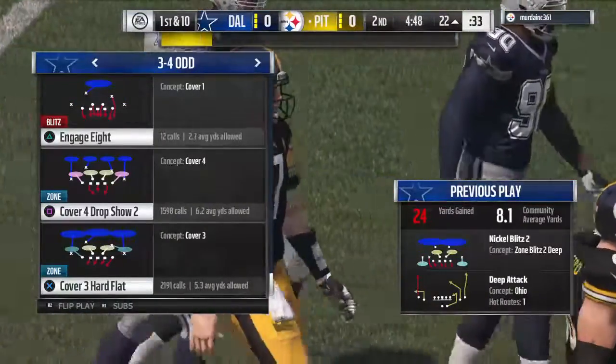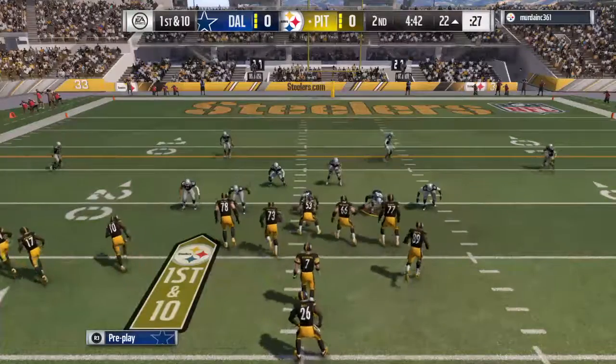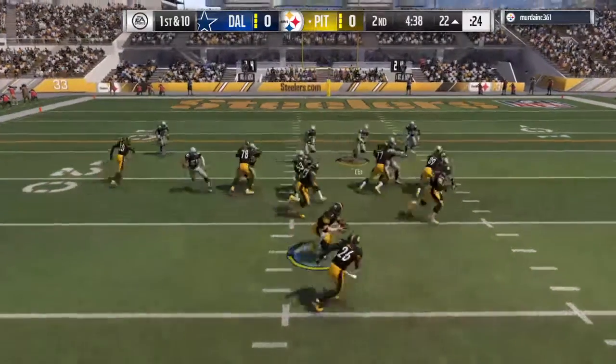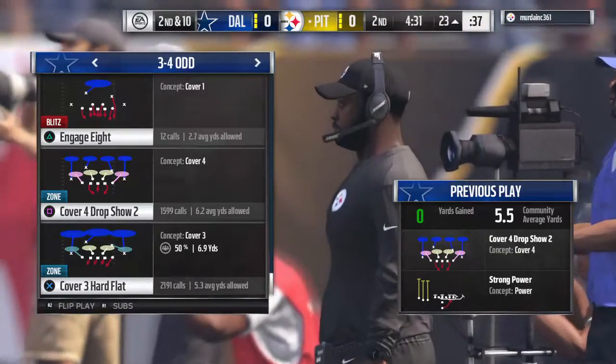A good grab there by the former Central Michigan man, Antonio Brown. And he ate up some real estate on the catch, too, didn't he? I think the most impressive part of it, though, if there's a chance for him to get the football, even though he was covered well, he somehow finds a way to get it. Call it no gain on the play, and it'll be second down.